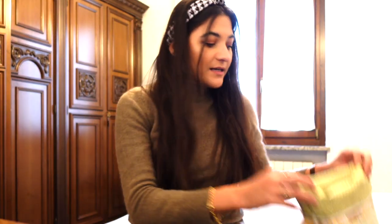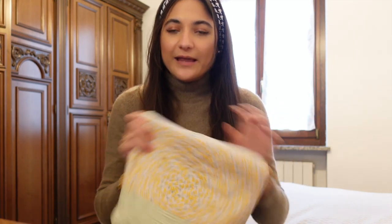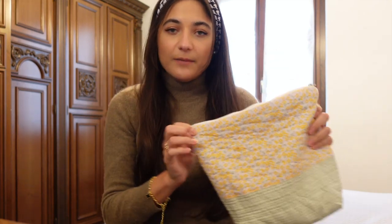So I'm really in love with this, and I definitely have an unhealthy relationship with pouches and bags and all that sort of stuff, but I never have one that's big enough to throw everything in without it being full to the brim. So this was a really great make. I'm definitely going to be making quite a few more.